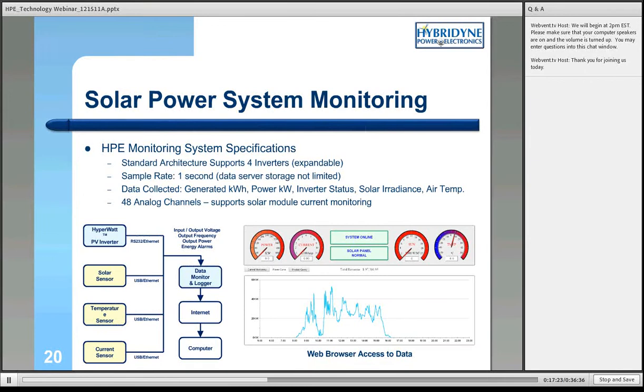Hyperwatt inverters also include a data logger and system monitor that supports remote monitoring via the web. In addition to monitoring inverter performance, irradiance, and temperature, the system can also be configured to monitor down to the level of the PV module.